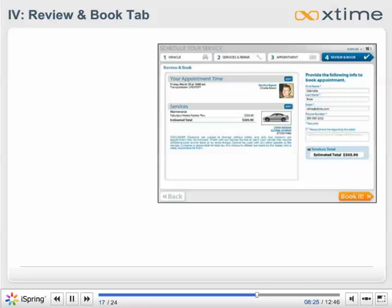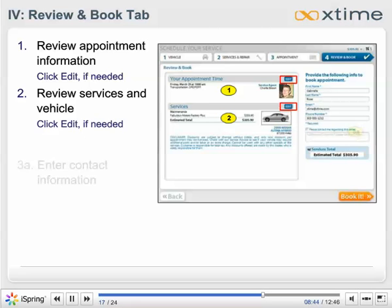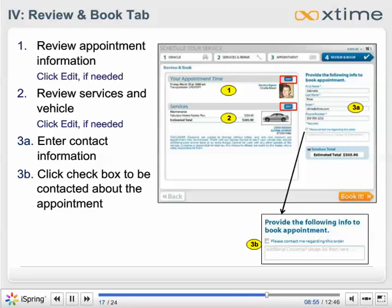Once you're done scheduling the appointment, the Review and Book tab is displayed. Review the appointment information. Click on the Edit button to make changes. Review the selected services and the vehicle information. Click the Edit button to make changes. Enter your contact information. If you already logged in, this information will be pre-filled. If you want the dealer to contact you, click the Please Contact Me Regarding This Order checkbox and enter additional details in the box provided. To book the appointment, click Book It.